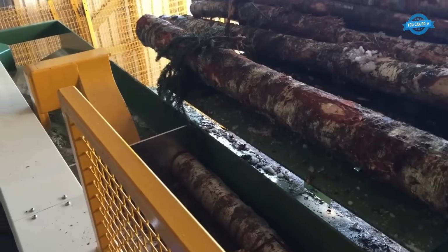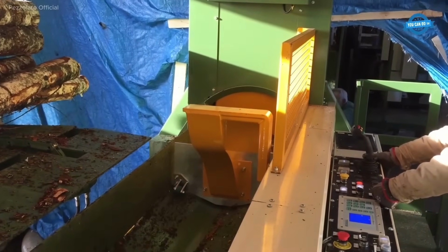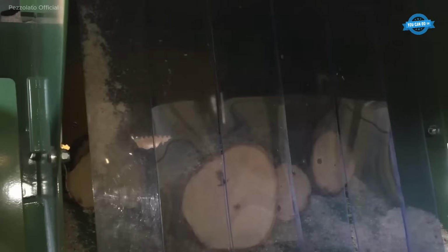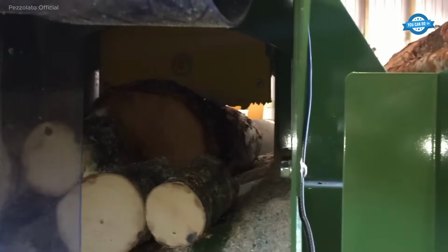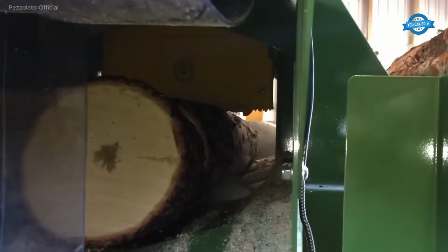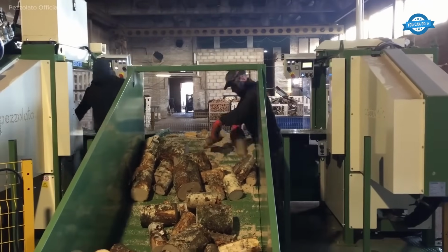The Petzolato Professional 2.0 is a high-performance firewood processor designed for operation by a single user. Engineered for efficiency and safety, it handles logs up to 520 millimeters in diameter and 6 meters in length. The machine integrates cutting, splitting, and conveyor systems into a compact unit, streamlining the firewood production process.